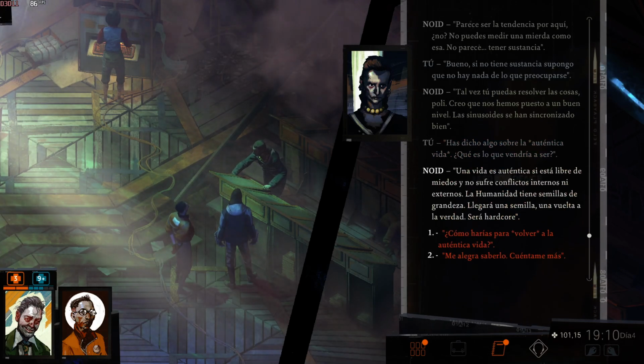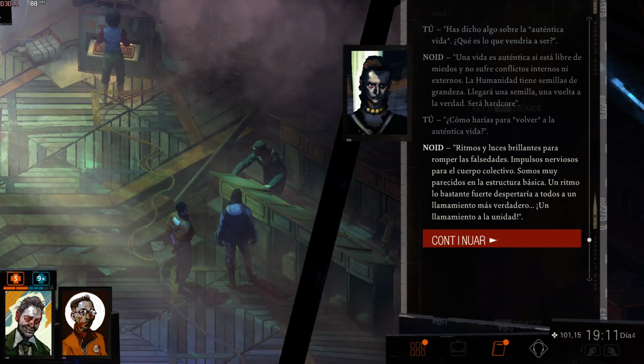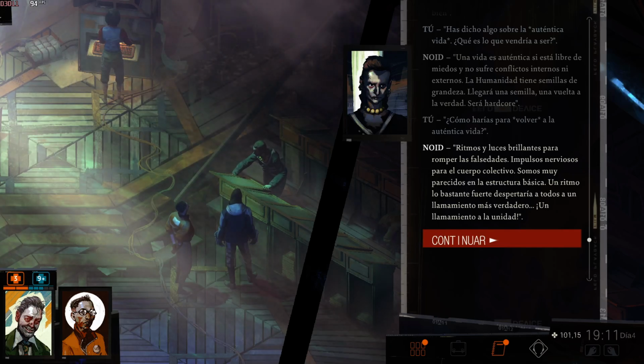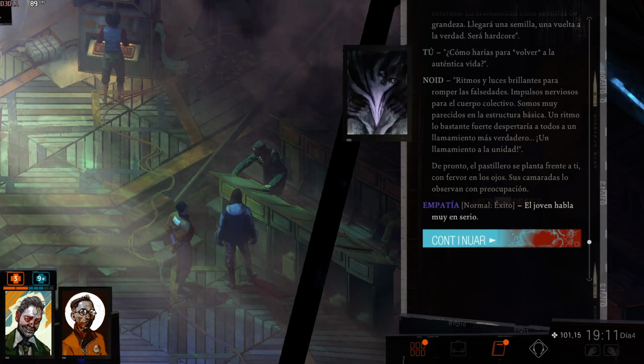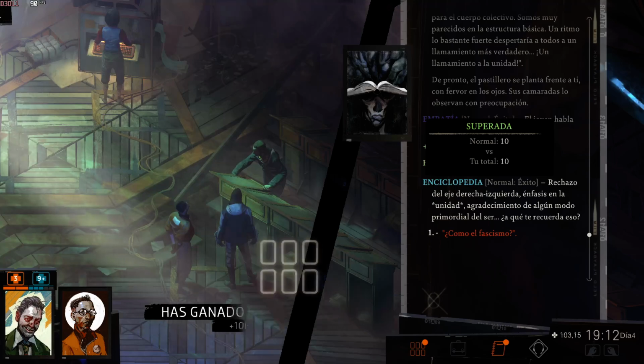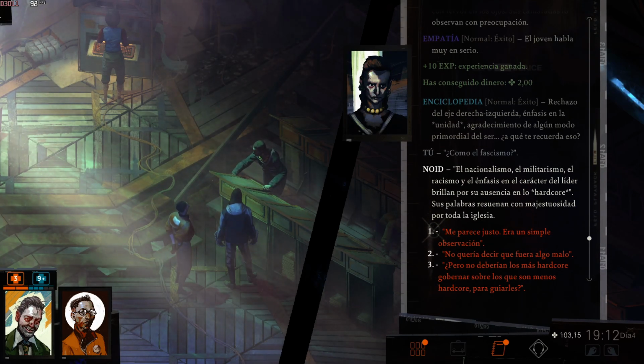The life is true if it's free from fear. Internal division among oneself. In others, mankind has seeds of greatness in it. Germinal will cut beats and bright lights to shatter falsehoods. Nerve impulses for the collective body. We are very much alike in basic structure. Just like that. The speed freak is right in your face. The young man is dead. Rejection of the right-left axis. Emphasis on unity. Appreciation of some primordial mode of being. Nationalism, militarism, racism, an emphasis on a leader character are totally absent in hardcore.